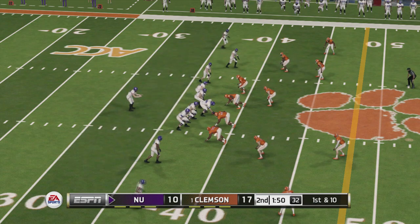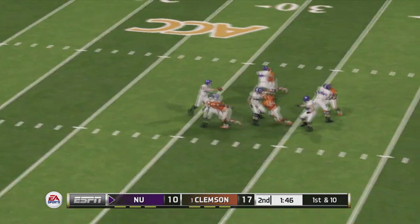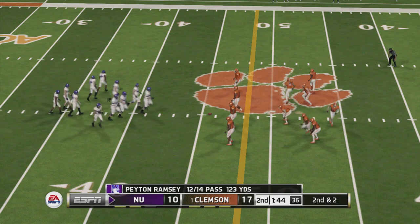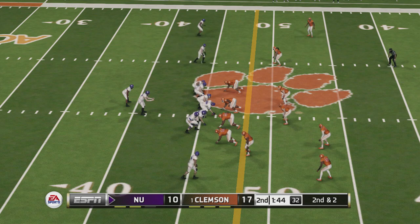They spread the field in the gun with 5 wide receivers. And he's tackled right away. I think it was a great play call, and it was very well executed. Any coach would be happy with that kind of outcome on a 1st or 2nd down play.